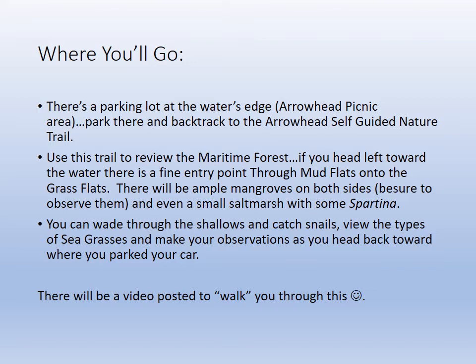Make your way back toward the car. It's about a quarter mile. When you get there, careful getting out. Seawall, careful. Don't cut yourself on barnacles and other organisms. Limpets are there, limpets. Make sure you get as many pictures of these organisms as you can for your lab write-up and identification. Don't forget, plants are organisms too.